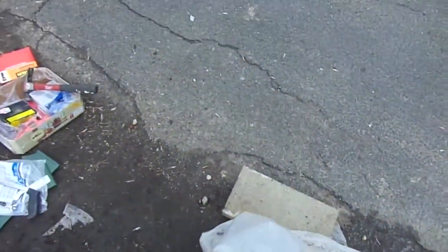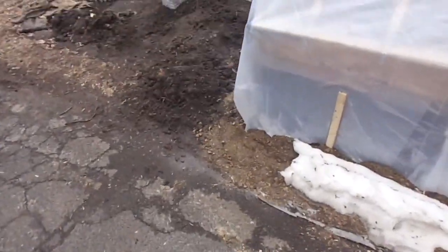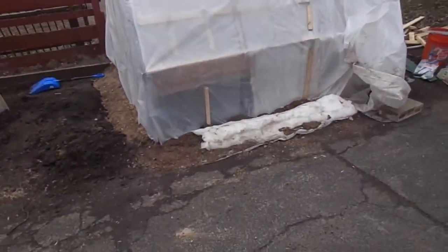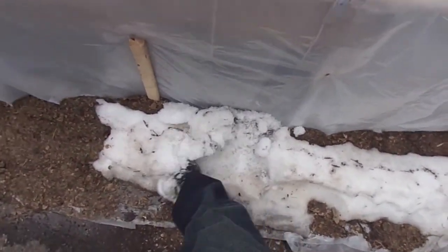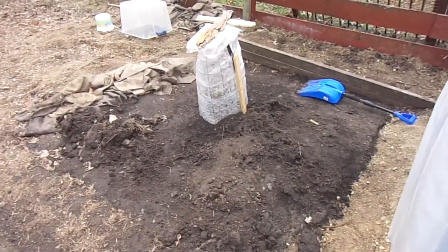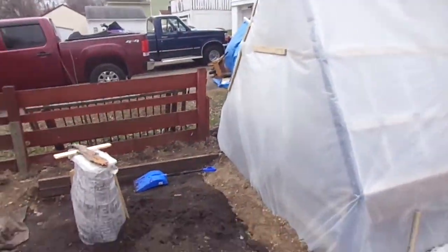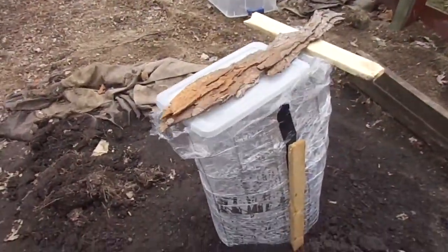Let's go outside. Told you it's windy. Here's the greenhouse. The door is open. There's some snow from a few days ago. And this is the outside of the greenhouse. It might become a greenhouse in the future if I decide to extend on the greenhouse. I don't have to. This is a blueberry plant with its own greenhouse.